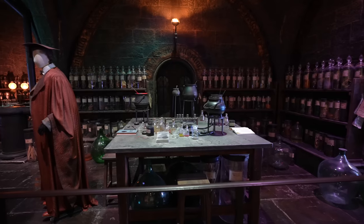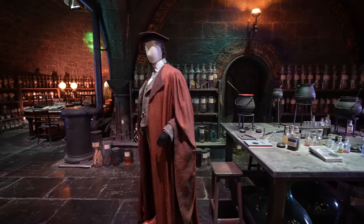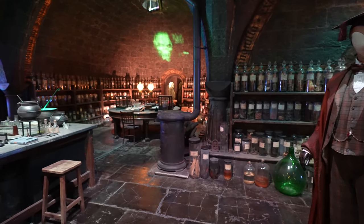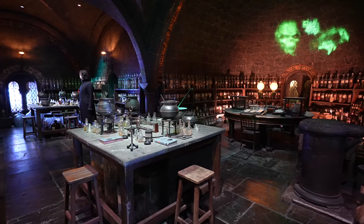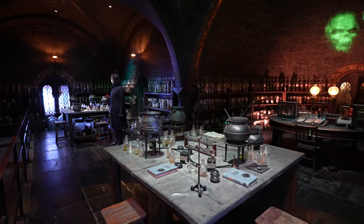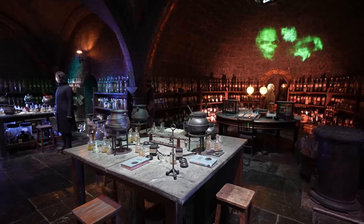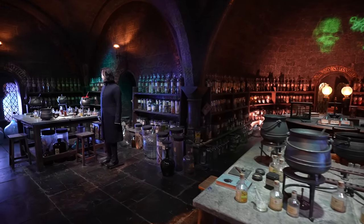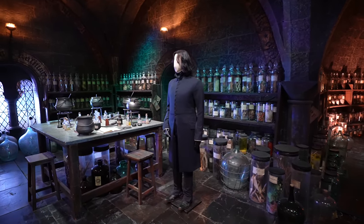They have the giant set of the potions classroom here. Oh my word. Well, this is half of it. Goes all the way down there. Okay, I could live here. I could live here. I really could. You can hear Snape down here talking. See what I mean? It just goes on and on.